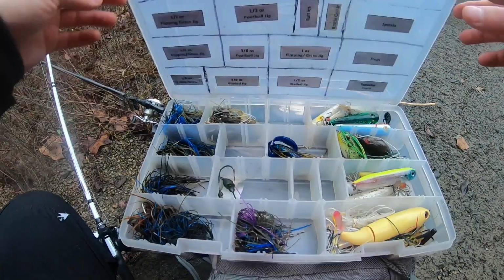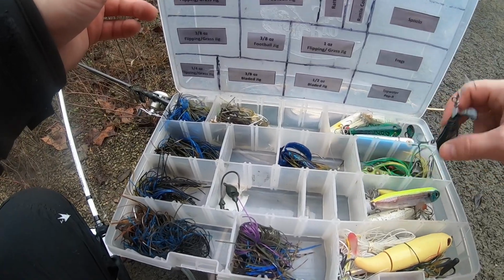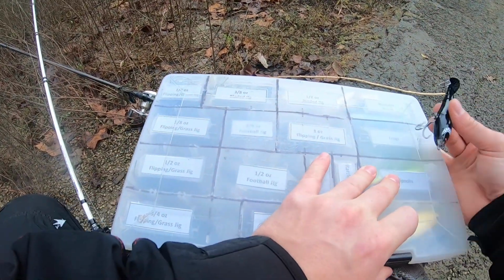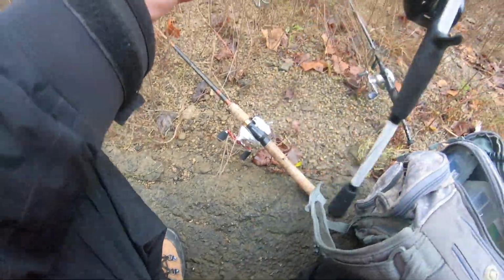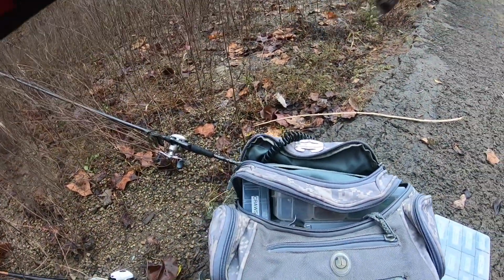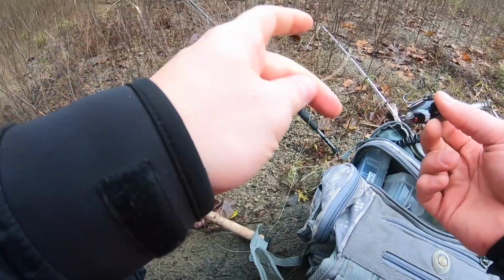Alright, so I'm going to tie on this other Whopper Plopper here. I had the one in the bone color, and then I had the one in this loon color, but I lost the white one, the bone one, the last time I was out, so I'm going to use this one. I need to go back to the tackle shop, get me another one. Let's get this tied up and see if we can't get something on topwater.